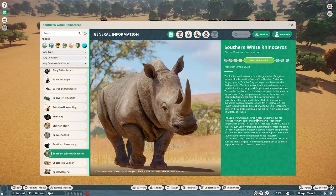The southern white rhinoceros is near threatened, but has returned from the brink of extinction thanks to long-term conservation efforts. This species was reduced to 20 individuals in the early 20th century thanks to overhunting for meat and sport. Since then, consistent protection, captive breeding programs, and reintroduction to their historical home range has meant the southern white rhinoceros population has recovered spectacularly. They continue to be threatened by poachers who hunt the animals allegedly for their horns. Horns can be sold for a high price for use in traditional medicine.